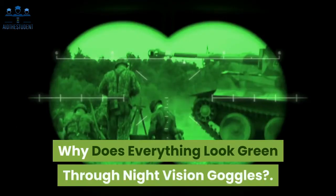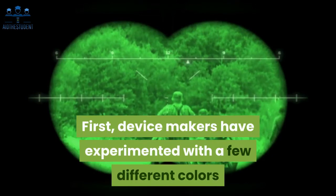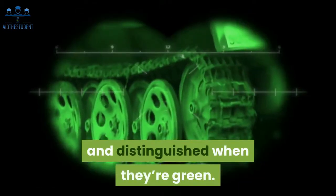Why does everything look green through night vision goggles? The characteristic green tint is by design, for a few reasons. First, device makers have experimented with a few different colors and found that the different shades that make up the monochrome night vision image are most accurately perceived and distinguished when they're green.